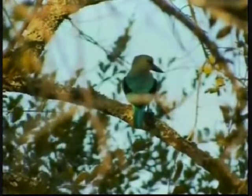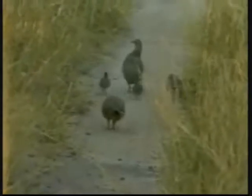Oh, it's a nice kill. Let's carry on towards the dam. We're going to leave the family of Crested Francolin with the chicks. Tiny little chicks. It's amazing.